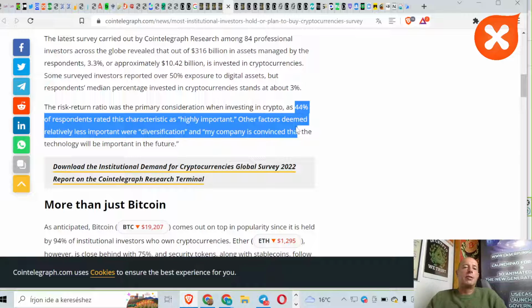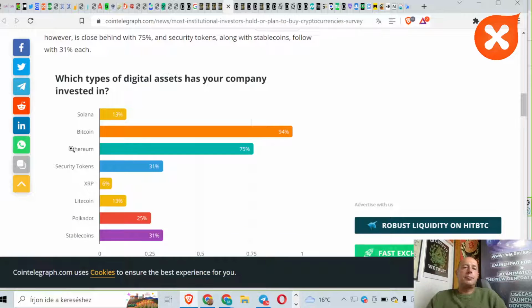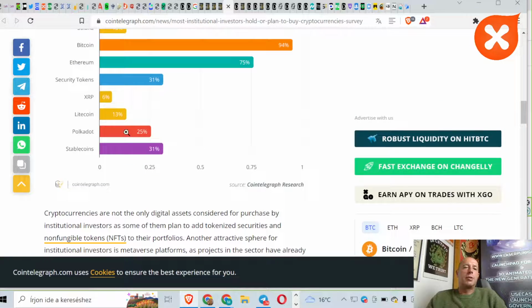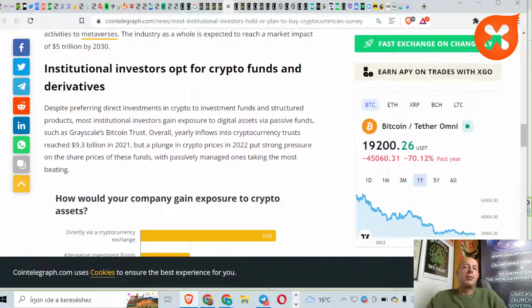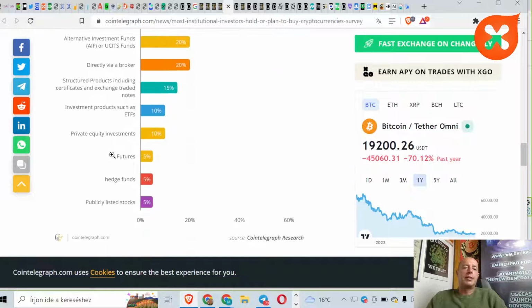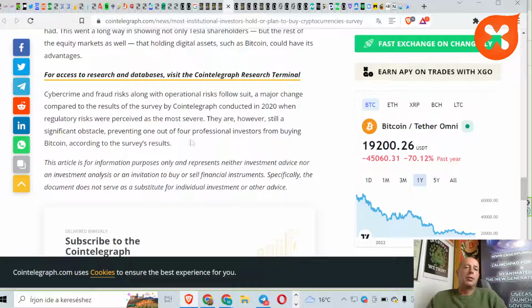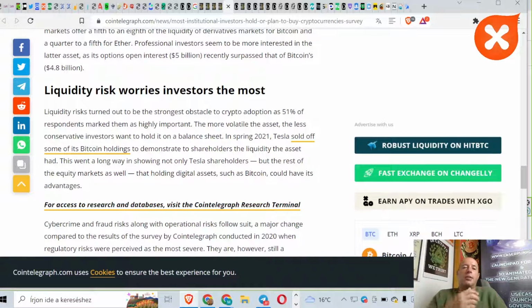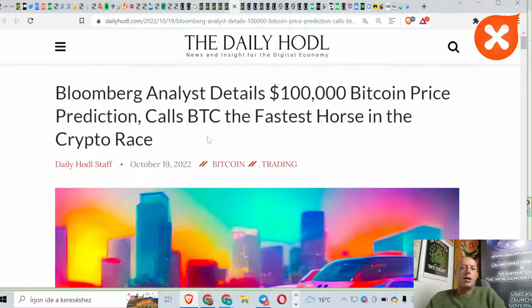Other factors deemed relatively less important were diversification, and my company is convinced that the technology will be important in the future. More than just BTC, Solana, Bitcoin, Ethereum, security tokens, stablecoins, and other cryptos. Institutional investors opt for crypto funds and derivatives. So they're like derivatives and also crypto funds and kind of indexes that they can invest in easily. Liquidity risk worries investors the most. So liquidity risk when a market crash is happening, that they are not certain that there is enough liquidity on the market. Yes, so guys, this is quite interesting, and let's go to our next news.